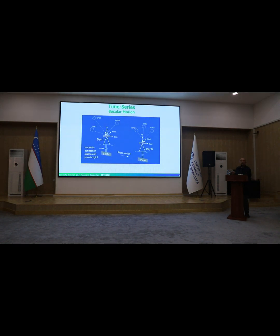So, how can I see that the stations move? As I'm saying, imagine this is a CORS, a continuous operating reference station. And I install the station today, and I'm acquiring the data. And every day I can compute where the station is on the planet, on the globe. I can get the position of the station every day. So if I get today, I'm here. I get tomorrow, I'm here. Okay, every day I'm moving.